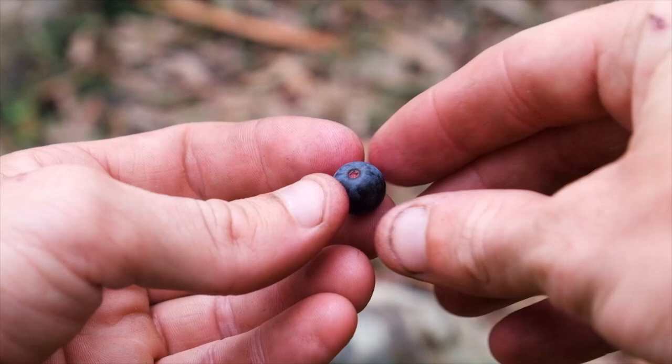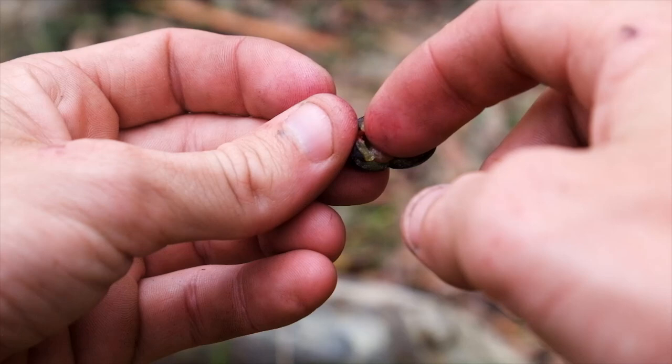Yeah, so we just break it open. They've generally got about two seeds, sometimes three seeds, sometimes one, but generally about two. So just pick them out, and that's the flesh inside. Really great bit of bush tucker, this one.